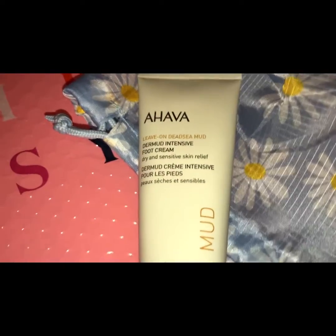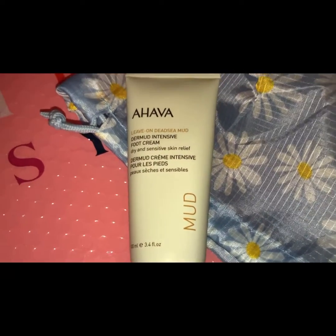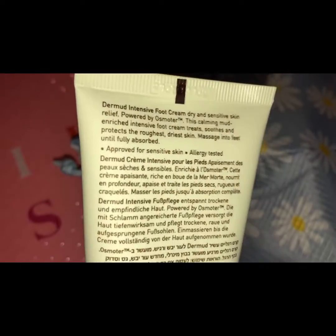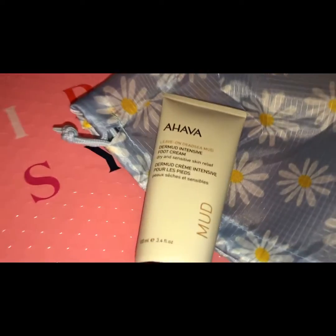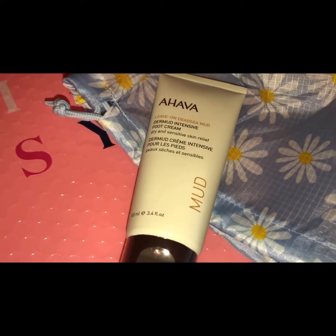All right, so the next one is the Ahava Intense Foot Cream. I remember choosing this. So this retails for $29. It's a 3.4 ounce size, and it says it's therapeutic with Dead Sea minerals, I guess, jojoba oil, vitamin E. It will help minimize dry, cracked, and rough skin, and will give you softer feet. So getting on that tonight. That sounds really nice.